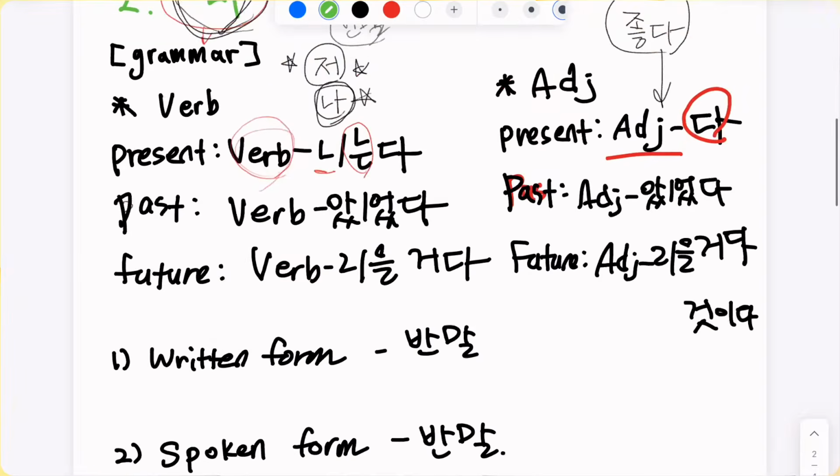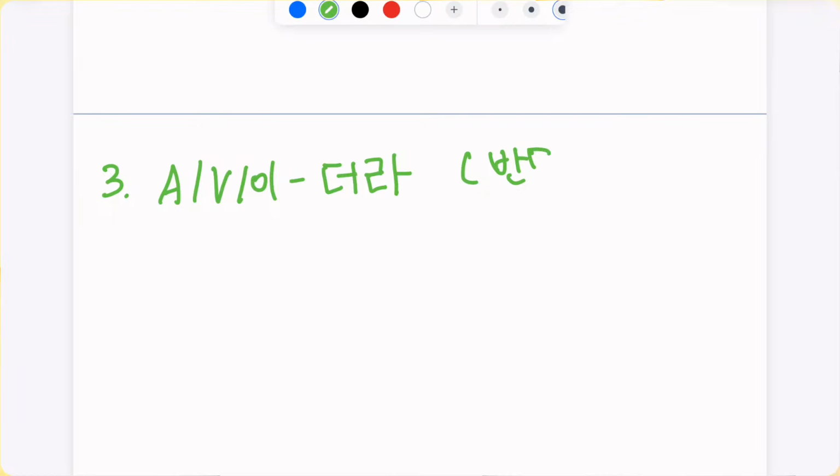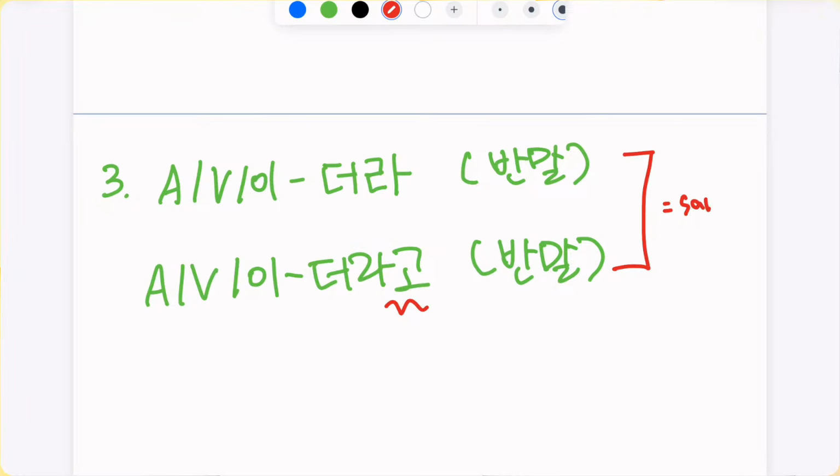좋아요. 그 다음에 넘어가겠습니다. 그럼 which color did I use? Number 3, green color. 자, 그 다음 거는 이제 더라고요예요. 더라고요. Adjective, verb, or 이다. 더라. So there are actually three forms. Either 더라, which is 반말, 이건 반말이고, 그리고 adjective, verb, 이 더라고, which is also 반말. And these two are the same thing. 똑같아요. It's your own choice whether to include 고 or not, but it doesn't make any difference in meaning. So same이라고 써놓을게요.